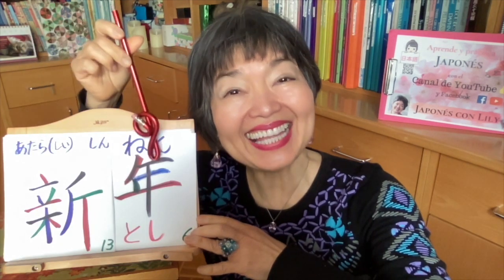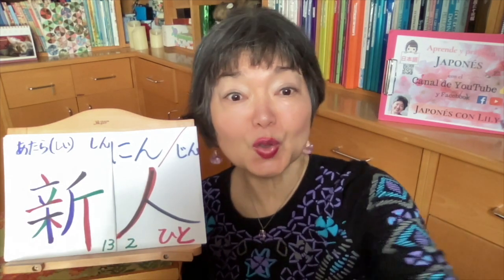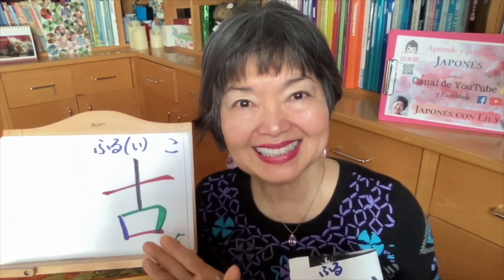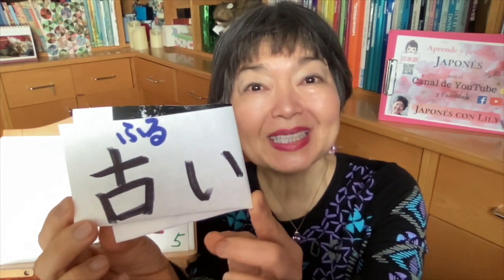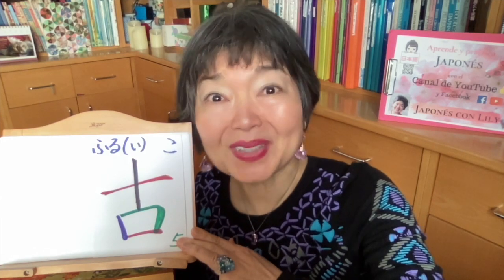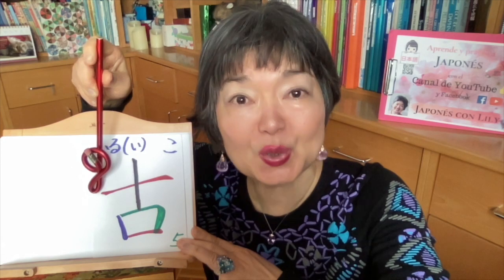Shinbun, newspaper. 新年 New Year. 新年おめでとうございます。Happy New Year. 新人 New person. 新人 Newcomer. This kanji together with hiragana i, 古い, means old, ancient. Stroke order is very easy. At first, just like a 10 from kanji 10.